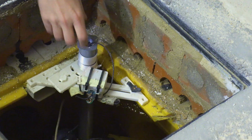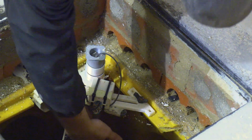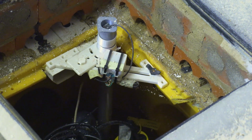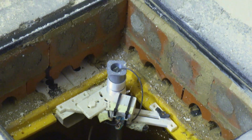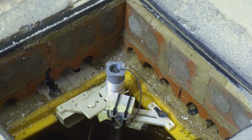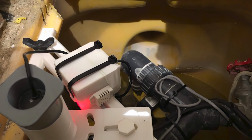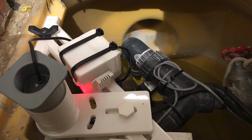You should test it. But this is called an ultrasonic distance sensor. It just goes down to the bottom, and it points this sensor down to the bottom. It senses how far away the surface of the water is as it fills up that little pipe. And what this does is every 2 seconds, it will ping a message to my server. It will tell me what the level of the water is.